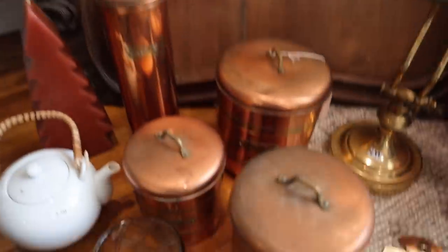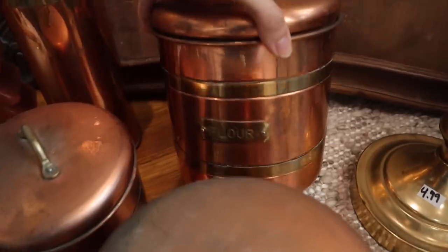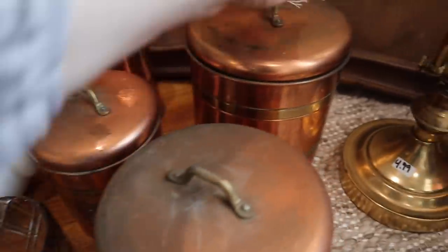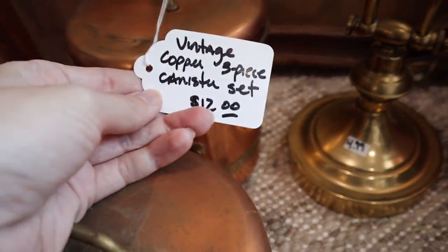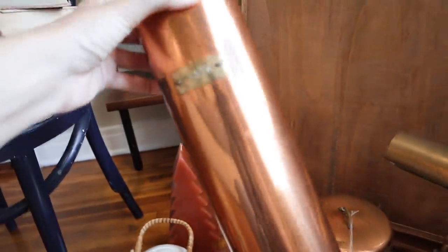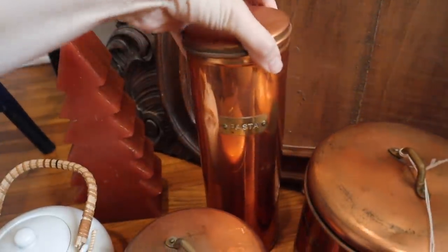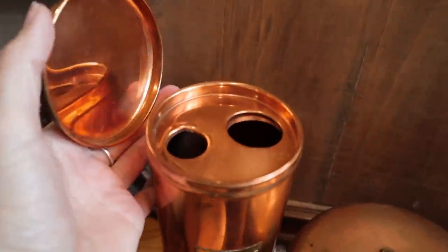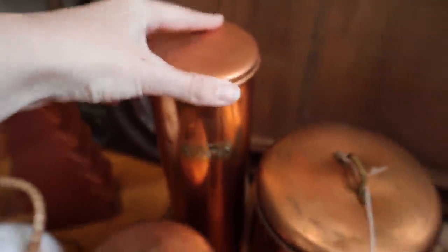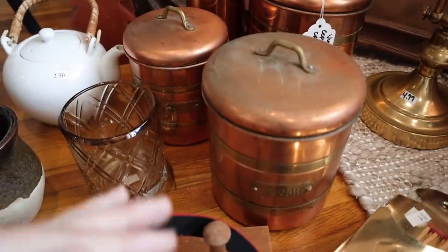At that same place, I found all of these copper canisters. Look how pretty they are. Sugar. This one is flour. This one is coffee. These three were a set and they were $12, which is so cool. Then as I was walking around, I found the pasta version, but it was $5. I kind of needed it. I needed the whole set. And it was cool on the inside. It has a measure, like single serving, double serving, or maybe two and four, I don't know. I thought those were so cool and I'm hoping I can shine them up and make them look a little more perfect.